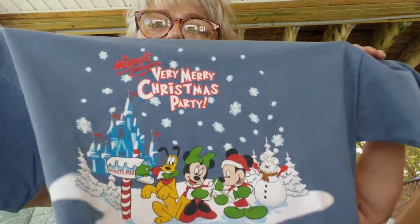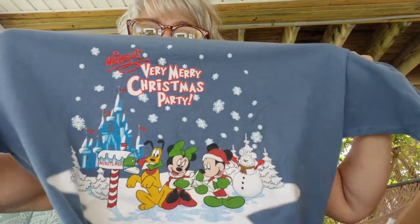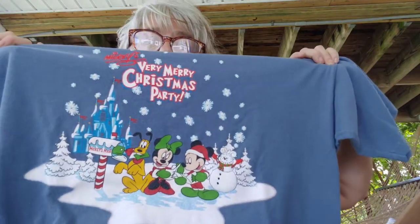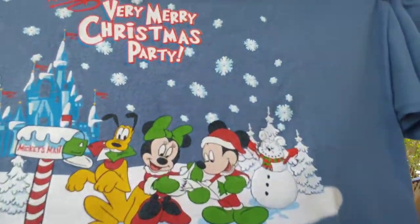Okay, we got a Disney, and it's the Very Merry Christmas Party, which means it's an in-park shirt. It is missing the tag, but the Very Merry Christmas Party is an in-park private event that you actually have to pay extra to stay for. So if you paid to go into the park one day, and it was during the Very Merry Christmas Party, you only get like half a day, because then they shut the park down early so the Christmas party stuff can start. And I think if you pay $20 or $30, maybe a little more than that.